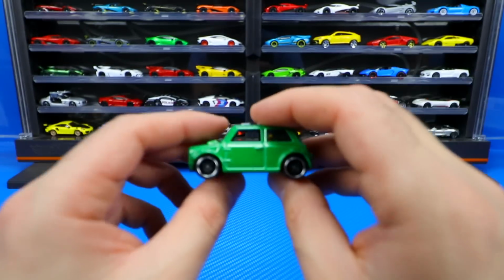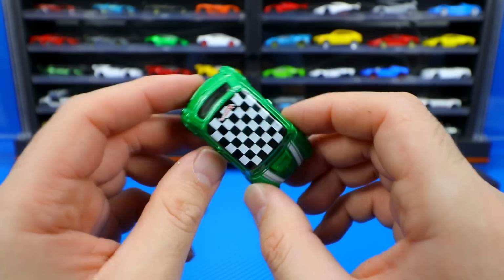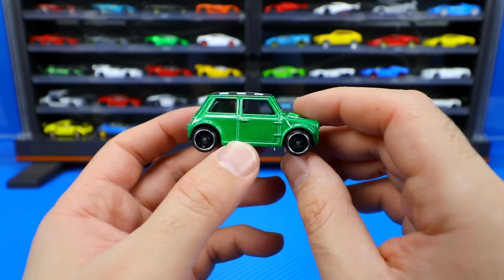Then we've got a Mini Cooper. We've got lots of different recolors of the Mini Cooper. There's another one, and look at that, the checkers on the top of it. That actually looks really cool. I like the checkered look on the top of it.